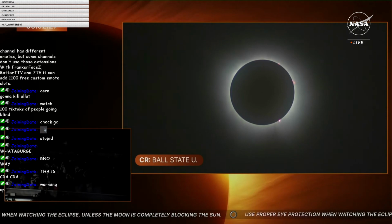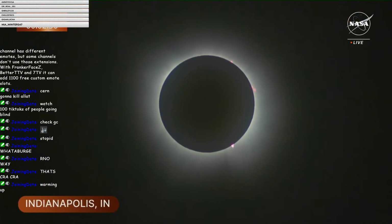Wow. Okay, so I think we're seeing those beautiful prominent coronas. Yep. It's getting dark right now. Holy cow.